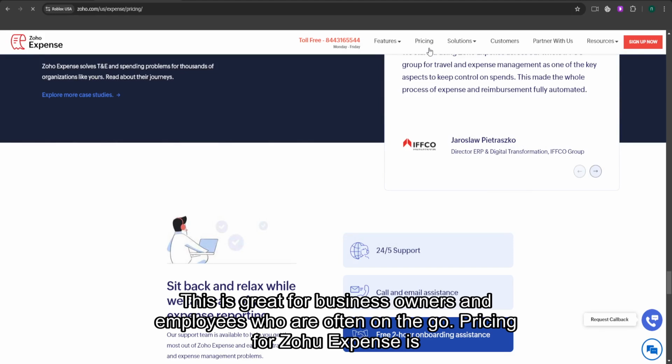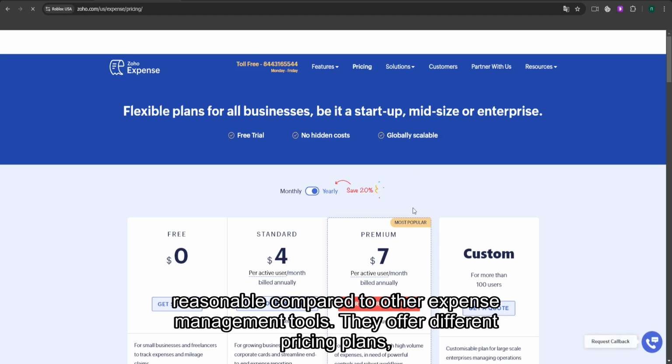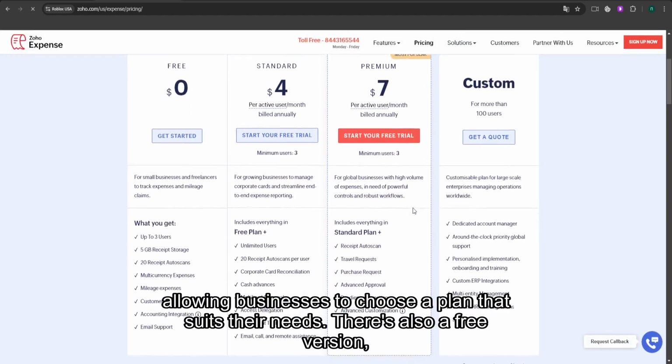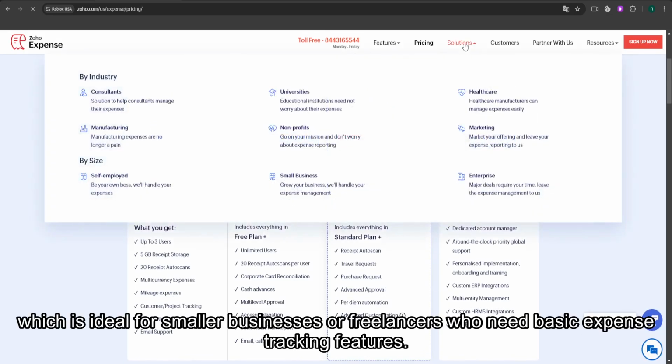Pricing for Zoho Expense is reasonable compared to other expense management tools. They offer different pricing plans, allowing businesses to choose a plan that suits their needs. There's also a free version, which is ideal for smaller businesses or freelancers who need basic expense tracking features.